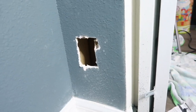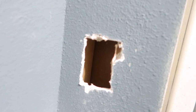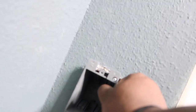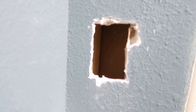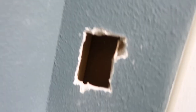So the hole is here, but I have to make it slightly bigger just to fit this in properly. I don't know what I have to screw this into. I might end up cutting a little bit more, I don't know whether on the top or on the bottom. So I have to come back for this part because I don't feel like tripoding this low to the floor. If you can't tell, seriously low to the floor.